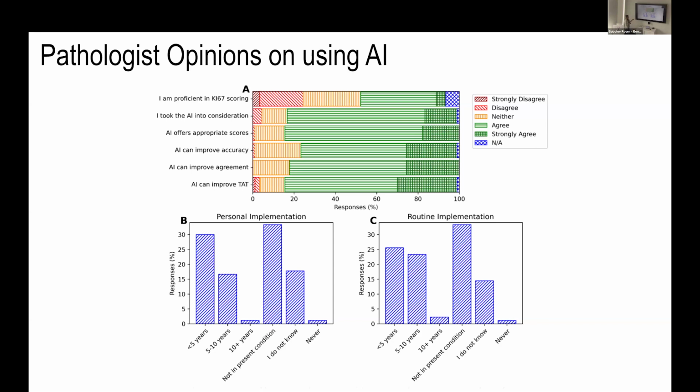And I don't show it here. We're looking at another trust study, and we found that the AI output is very close to the ground truth. And so that means pathologists trusted it. But what happens if you have an error in your AI tool, right? Are they going to catch it, or are they just going to blindly accept it? So those are some of the things we have to think about.